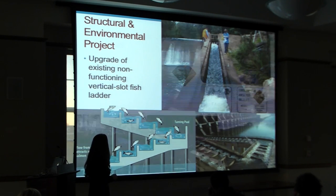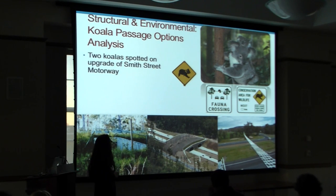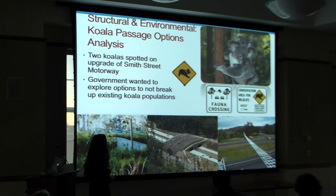Very cool. I talked with an expert. I worked with an expert. Another way I combined structural and environmental, they found these koalas on this motorway that they were doing up. And when you find koalas, it's a big deal. So if you do fauna spotting, which I did some of, and you find koalas, you have to do something about it. So they asked me to do this report and design maybe some sort of koala passage option or signs or something we could do.